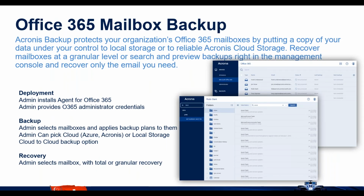So I'm going to go into a little bit about Office 365 mailbox backup. It's very, very simple. It's basically the same way we do an Exchange server. And that enables you to bring back a whole mailbox, or even go down into individual emails. We have direct connection straight into Office 365. All you basically need to do is install the agent for Office 365. You give your administrator credentials, and then it will basically do the rest. When it comes to backup, it will show you every single mailbox in there, and you can decide which one's to back up and which one's not to back up.